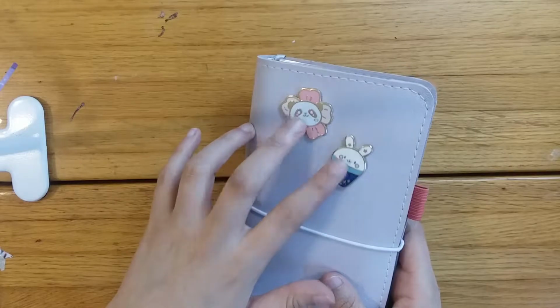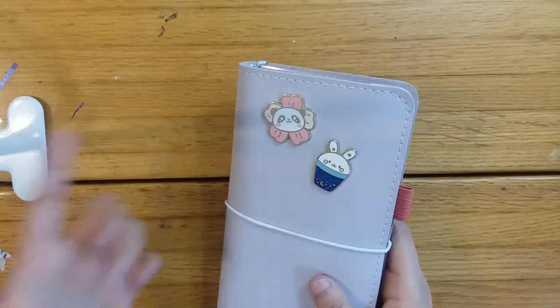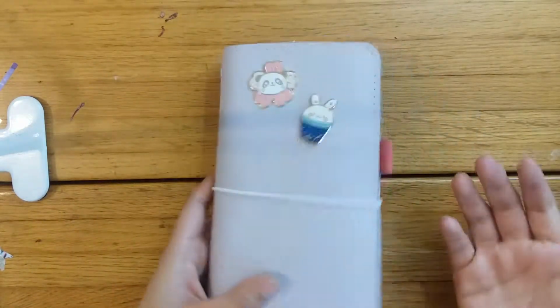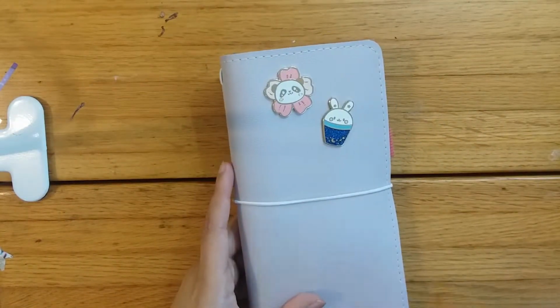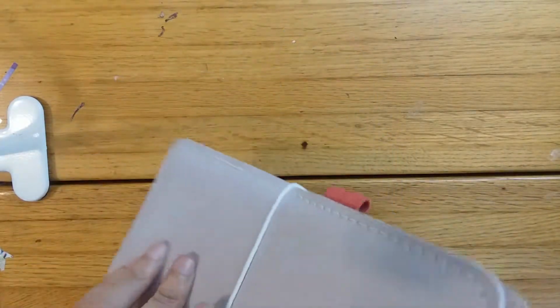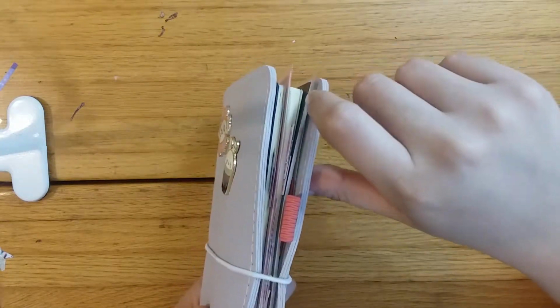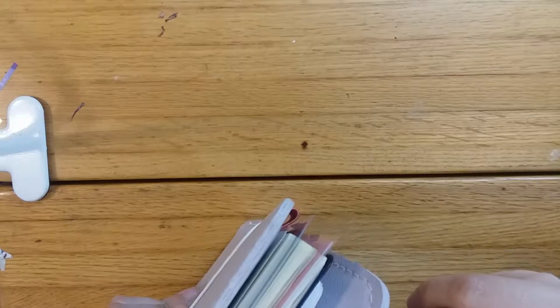These pins are from Happy Scrappy. I love them because they're magnets. There are magnets on the back that connect them to the front, which makes it so cute because you can have the enamel pins, but you don't have to put a hole in your cover. So I love this. As you can see, it's super minimally decorated. I have these here just because I need them as pencil boards and bookmarks. I have the insert that I use. I have some stickers that I planned with and want to keep on hand. And that's it.